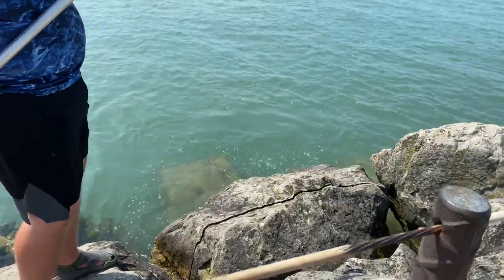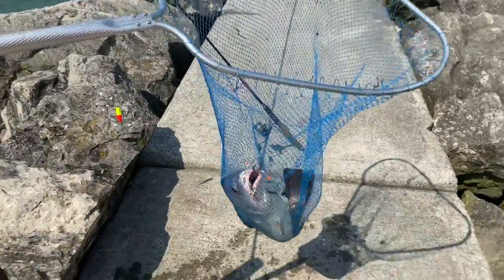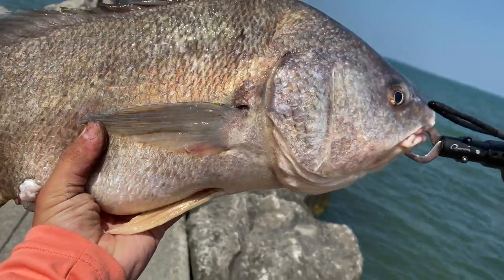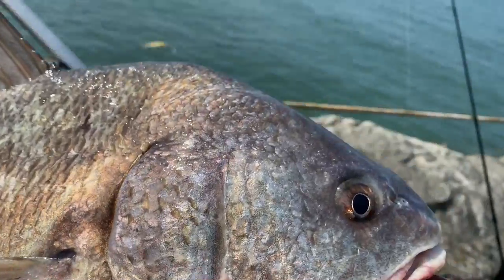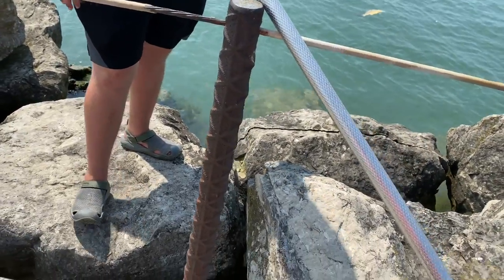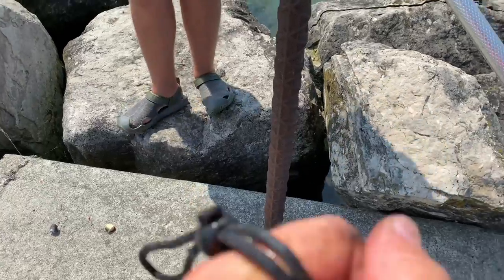Oh man. Yep, that one's bigger. Oh, I think that's my PB drum. That's a big boy. Oh, son. Did you hit on the turkey head or the cut bluegill? Oh, your drum died. Oh, he swallowed the... Oh, did he? That's okay. Yeah. I think it was the goby head. Yeah, it probably was.